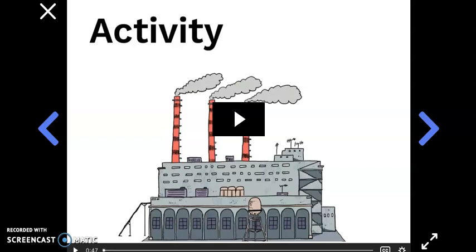Hello, this week we're going to continue our Mystery Science activity, Where Does Energy Come From? We're going to start with this little activity.